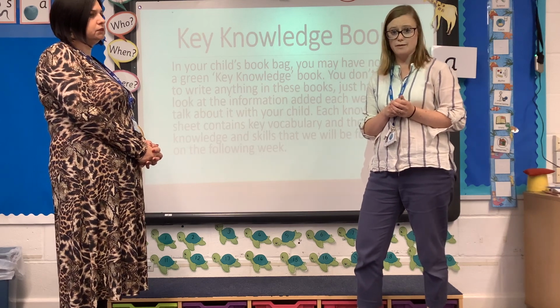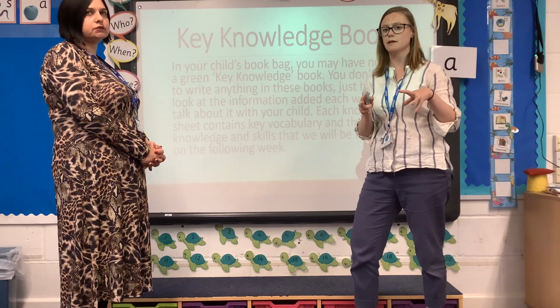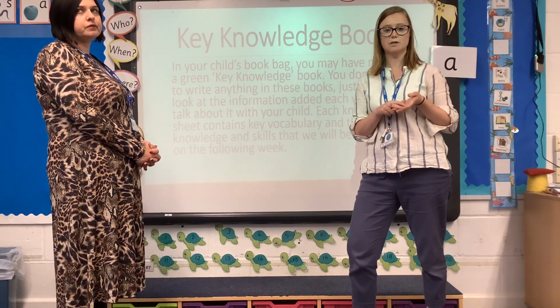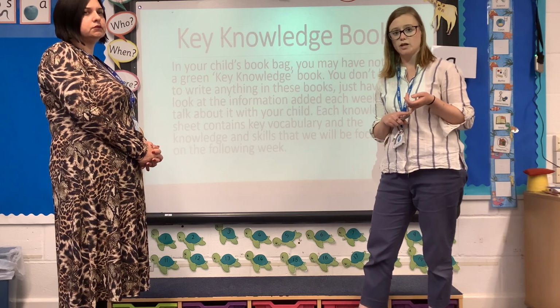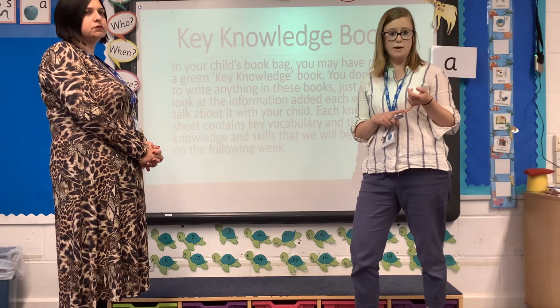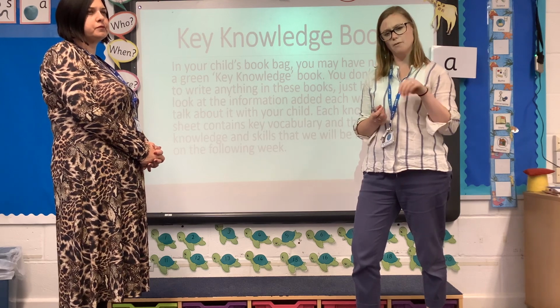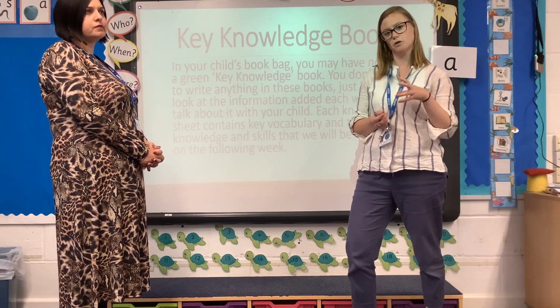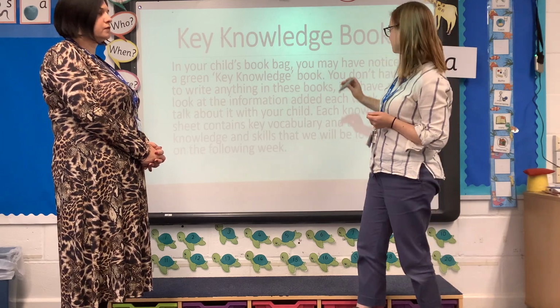You don't have to do anything with these books. They're not for the children to write in, they're not for drawing pictures or anything like that. It's a talking point between you and your child. So just have a look through. Each knowledge sheet will contain key vocabulary, words that we're going to be using in school, and just general bits of information that it might be good to talk through with your child before they come to school on the Monday.